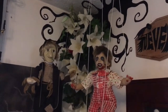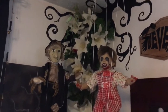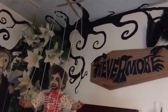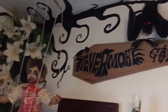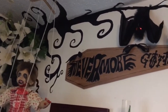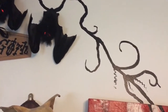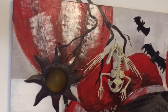If we look up, there's loads of lilies going up the corner, and you see the tree that was actually painted with black acrylic paint. I started it, got about 6 inches, and thought, please let this flipping work. Can't be bothered to have to redo that lot again. And it comes along and comes down onto that painting.